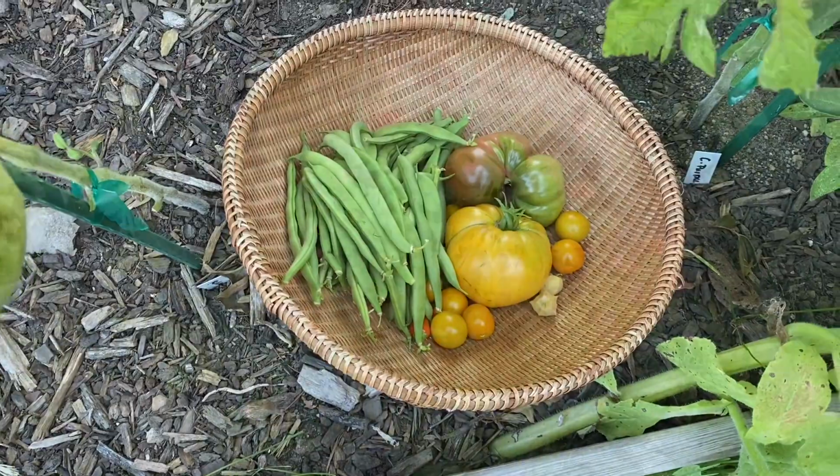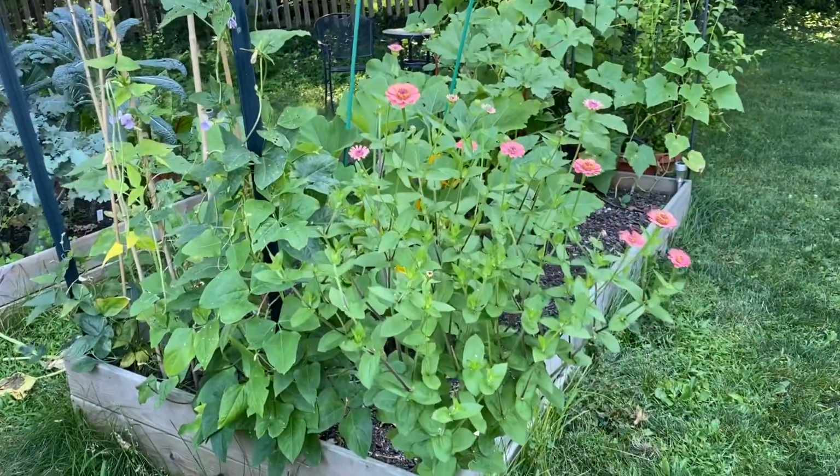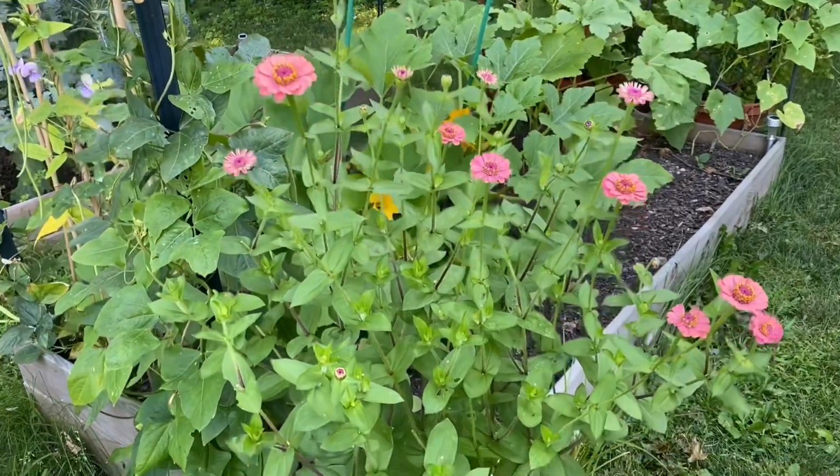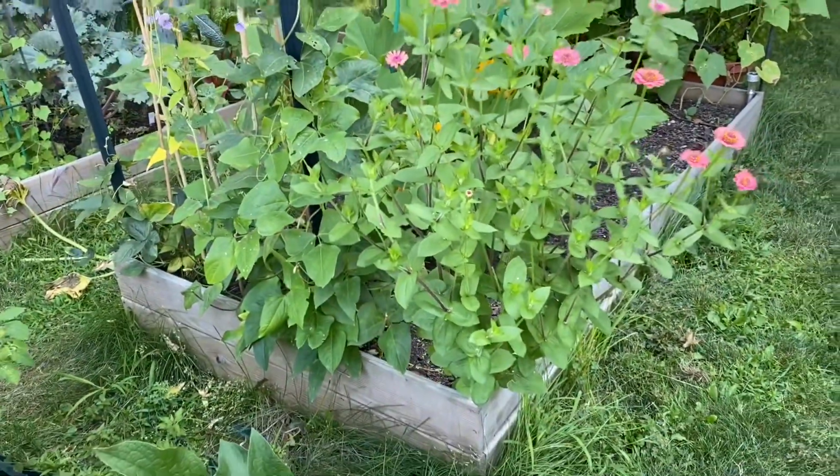Sweet snacks. Y'all, these zinnias. This is one seed. One plant. One. Do you hear me? One. Wow.